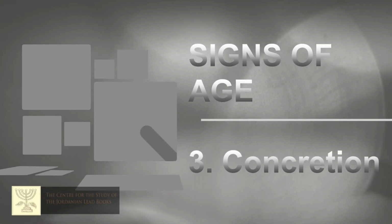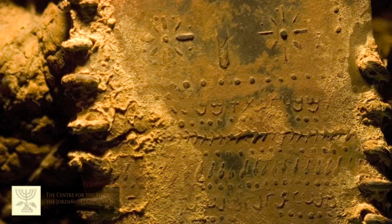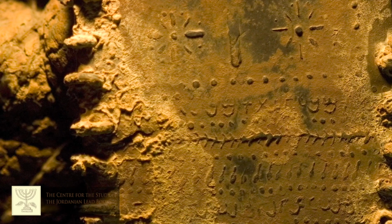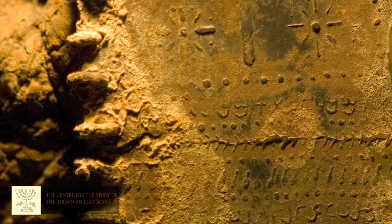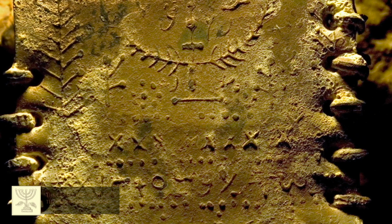Three types of patina can be detected on the lead books, all key indicators of their age. Concretion is an encrustation on the surface due to the metal interacting with air or water over time. In layman's terms, corrosion. This one shows us a huge amount of concretion and limescale around the book, which has been cleaned off the middle section to show the design, but it's tightly adhered around these rings, and despite quite aggressive cleaning, you've got a wide range of colours of different corrosion products, with presence possibly of iron and copper, as well as lead oxides of different colours, of greys and reds and browns.